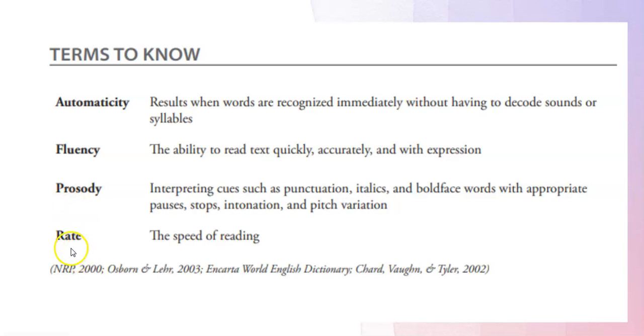And then of course we have the rate. Again, it's the speed of reading, but it's not how fast you read, it's how accurately and quickly and with expression. So all those pieces have to be a part of fluency, not just one or the other.